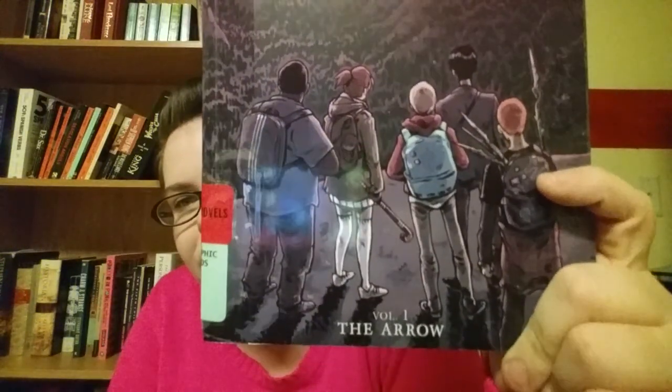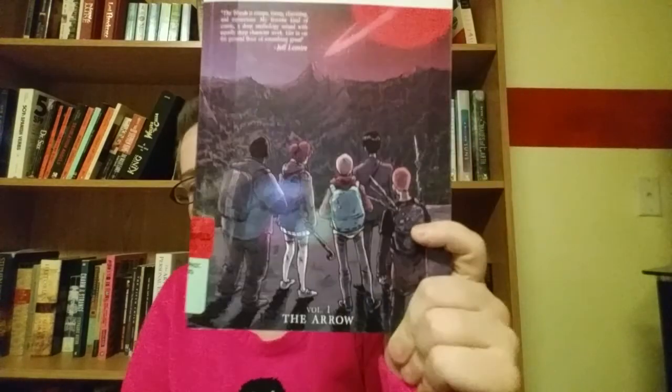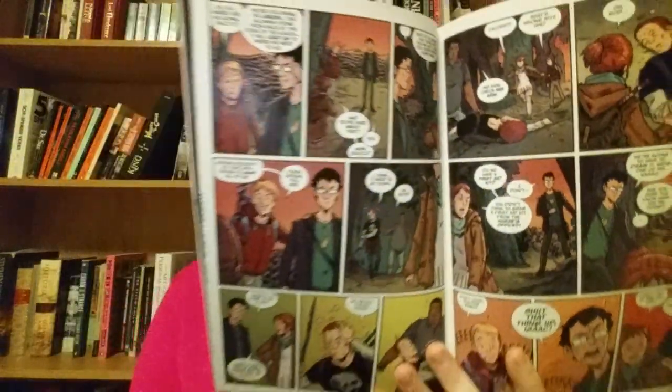Next up, I have the first volume of The Woods. I was recommended this by somebody on Goodreads when they saw that I was reading Morning Glories. So I figured, you know what? Hey, can't go wrong. It's by Jeff Lemire, who wrote Sweet Tooth, that I never actually read but brought home. So at least that's a name that I'm familiar with. This is basically just about a group of teens who go into the woods and creepy, dark things happen to them. And I don't know how I feel about the writing style.